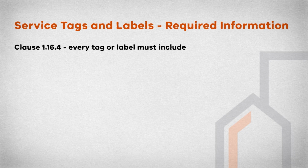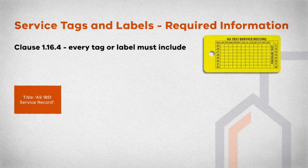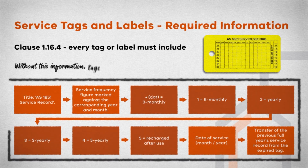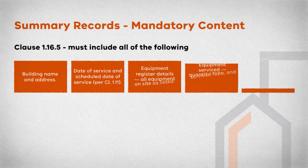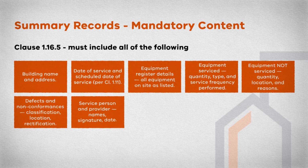Where tags or labels are used, clause 1.16.4 specifies exactly what must be included. Each tag must show the title, AS 1851 service record, a coded figure indicating service frequency, the date of service, and carry forward the previous year's record. That continuity is essential. It allows the tag to demonstrate historical servicing. Without this information, the tag does not meet compliance requirements. Tags alone don't carry enough detail and must be supported by another document. A summary record must be provided to the responsible entity within 1 week of service. This record must include detailed information such as building details, dates of service and scheduled service, equipment serviced and not serviced, reasons for anything not serviced, defects and non-conformances, service personnel details and signatures.